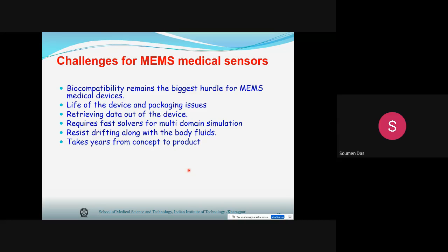Now going to the challenges. The challenges I told about are biocompatibility, life of the device, and retrieving data out of the device, which requires a fast solver for the multi-domain solution, and it takes years from concept to product. Particularly for BioMEMS, it is a must because it has to go through different animal tests, human trials, all this has to go. And for any sensors or actuators, there will be drifting.